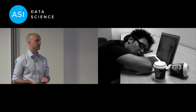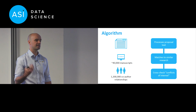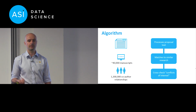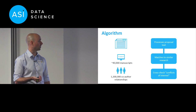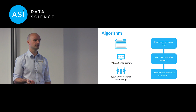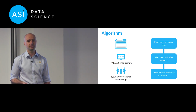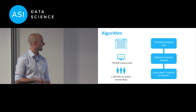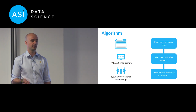And one of the things that AI is really good at is tackling these types of problems. So with this in mind, we developed the following algorithm. Our algorithm takes in the text of the proposal and then matches it to similar research from a database of 40,000 manuscripts that we've built. And then from these matched research projects, we take the authors and then filter them to remove conflicts of interest, either through co-authorship or working in the same institute as the applicant. And then the end result is a sorted list of experts which are ranked by the similarity of their own work to the proposal.